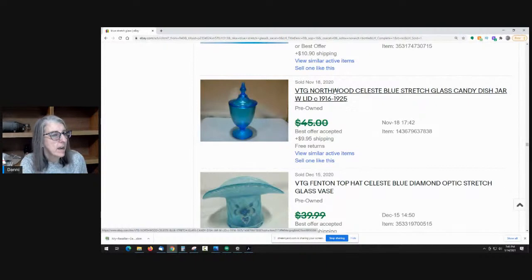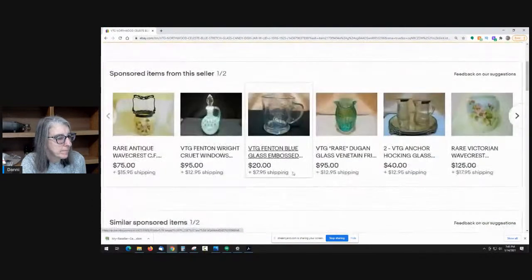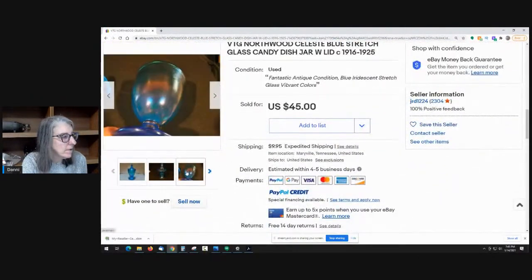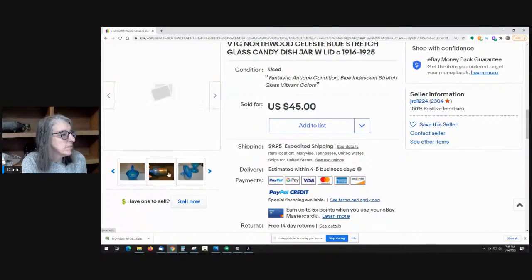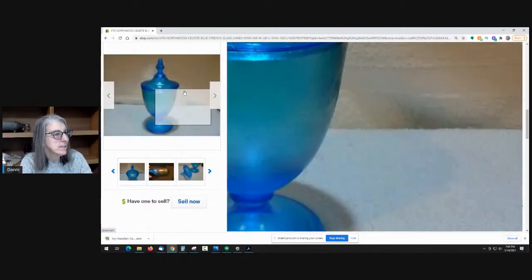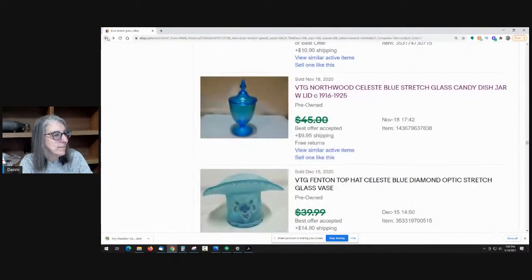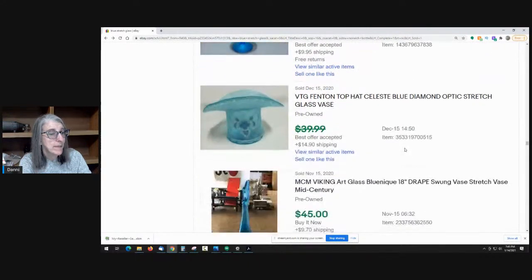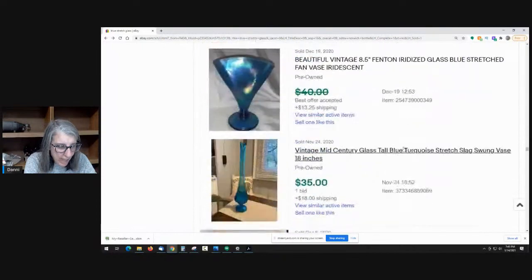Northwood. I'm going to pull this up and see if the pattern on here is the same. Ooh, not great pictures. So this one does appear to be different. Mine has some design to it. This one does not, so it's not this one. Same shape. Boy, that one got me because it's the same shape. Satin doesn't have the iridescence. So satin glass is more like a frosted glass.